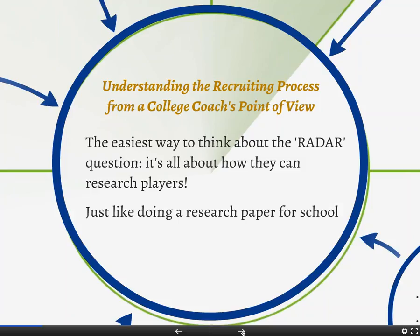I tell student athletes all the time to think about it just like doing a research paper for school. You're not just going to look at one piece of information. You're not going to look at one entity to get all of your information. You're not just going to use Google. You're probably going to ask some people how they would go about finding things, and maybe do some testing. You're going to find different areas that will help you in terms of information, whether that's attending travel games, camps, or high school games. We do a little bit of everything.